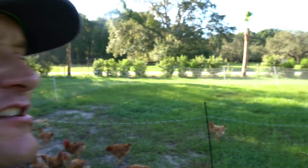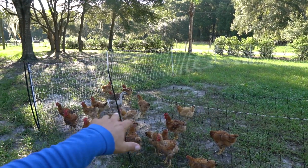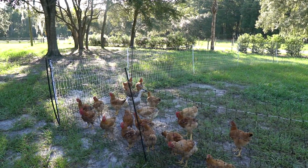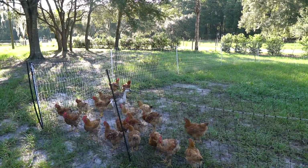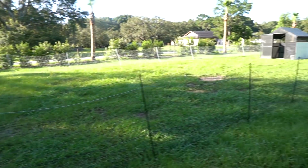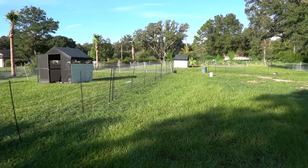I think I got like 18 or 20. I'm gonna lower the number that's actually in the coop and in the area with the ducks. So right now we've got 25 of the Freedom Rangers in here with the Goose. The next time around, it's gonna be 9 Easter eggers in here with the Goose. So a little bit of a smaller group of chickens. I probably will have to move that fence even a little bit less.